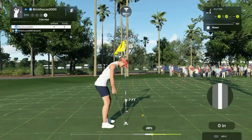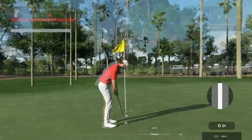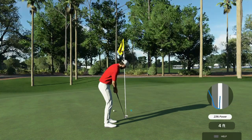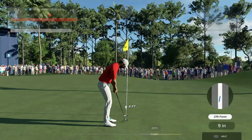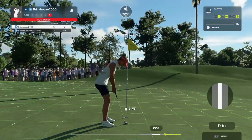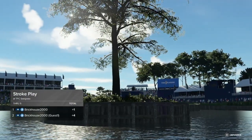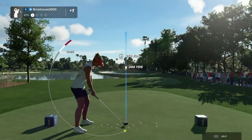Okay, this one is for the par. Oh man, that was not a long putt, but still didn't drop. Okay, we're moving on. Let's get this next hole. Okay, current leader sitting at plus one. Well, have a good hole. We've got a par four for this one.